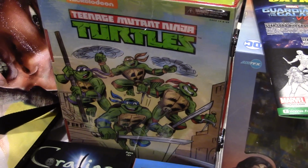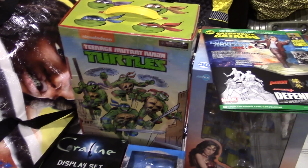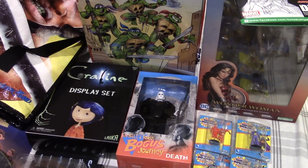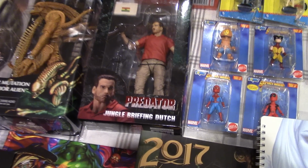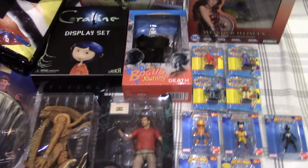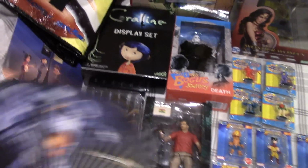From the NECA booth, I got the Ninja Turtles box set there, as well as a Coraline display set, Death from Bill and Ted's Excellent Adventure, Sewer Alien there, and Dutch. This is the Jungle Briefing version of Dutch. And again, all these are exclusive to Comic-Con 2017.